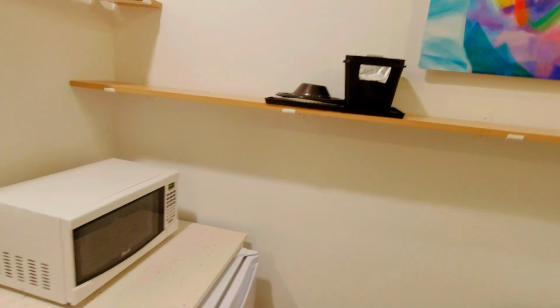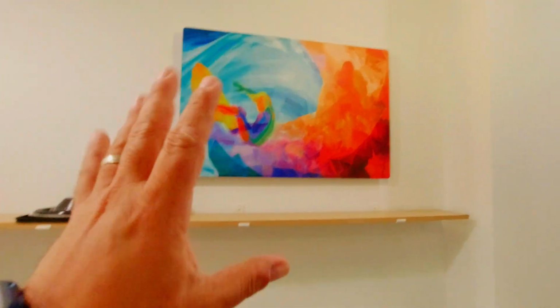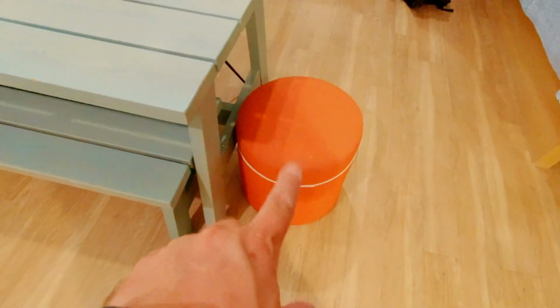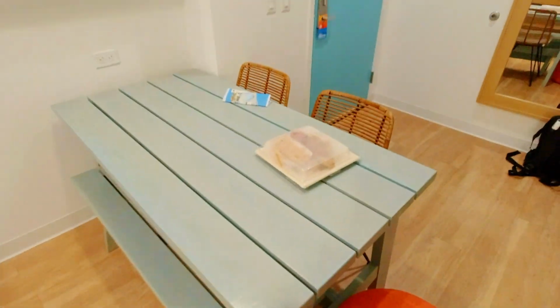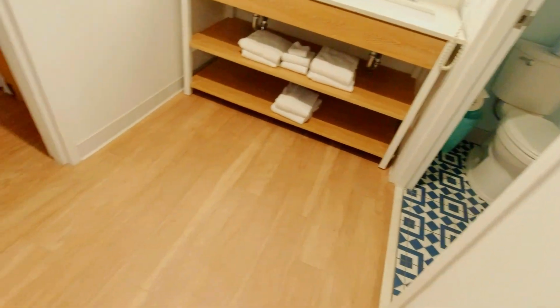Wasn't planning on having a full-on thing, but love the art here. The color is absolutely gorgeous. You have this like picnic bench style table and chairs that has a bench seat, and then there's really a nice little edge seat there. Doesn't come with the food. I got myself a sandwich before the store closed. I've never been in this hotel, so this is all new to me. So let's come over here.